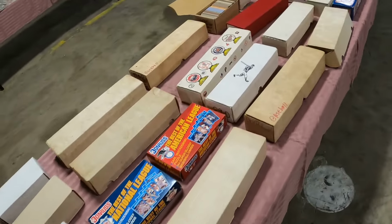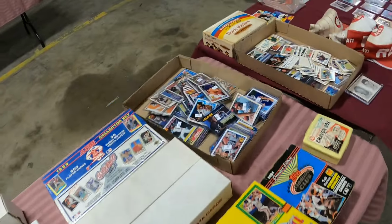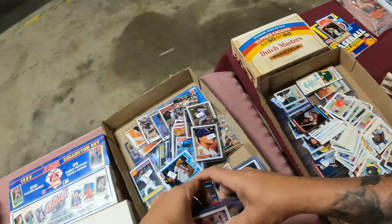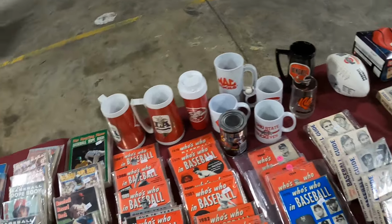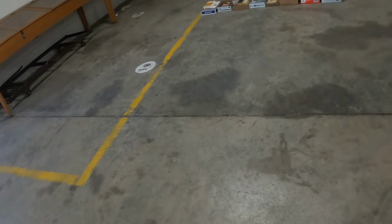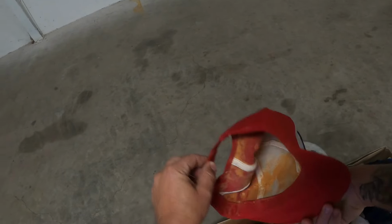I thought it was a set. It's not a set. It's just some cards they put in there. There's more cards than I said there was. Birds are flying around. Some old hats. I don't know much about hats. Some case hat. Oof. Bad shape.